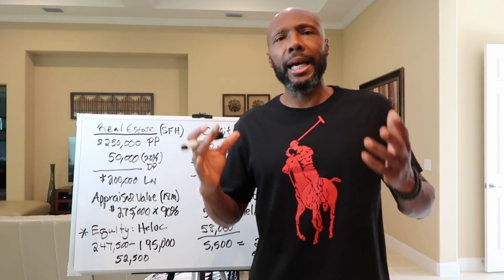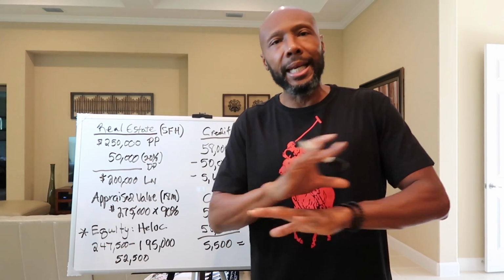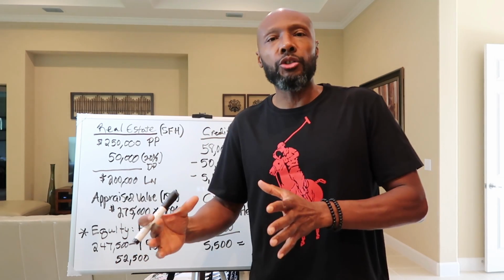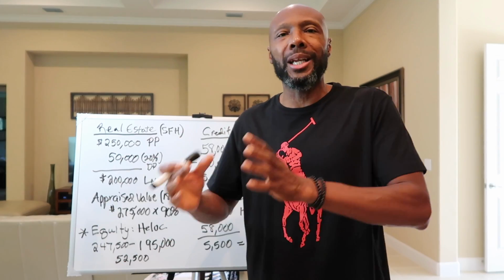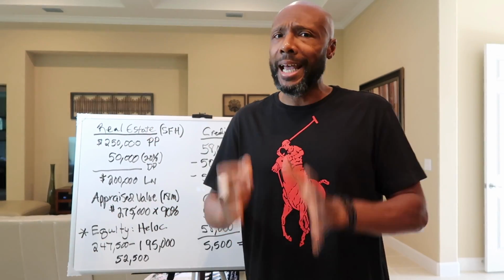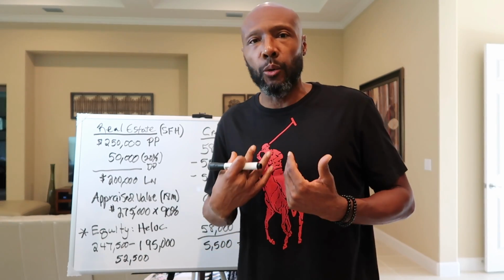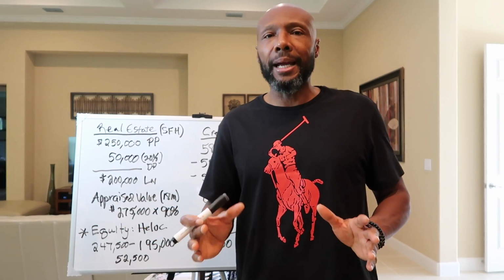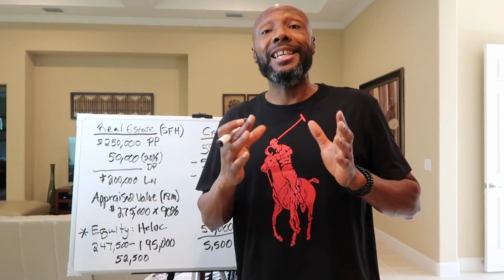And the reason I do equity credit line instead of an equity loan is because I don't want to pay any of the principal back at this particular moment. With an equity loan, you get a one-time lump sum of money, but you have to pay back principal and interest every month. But on an equity line of credit, in most cases, at least for all the banks that I've dealt with, you do not have to pay the principal back right now. All you're responsible for paying back is the interest.